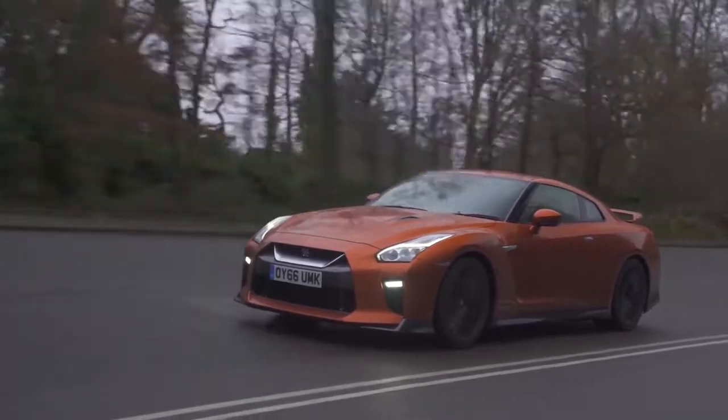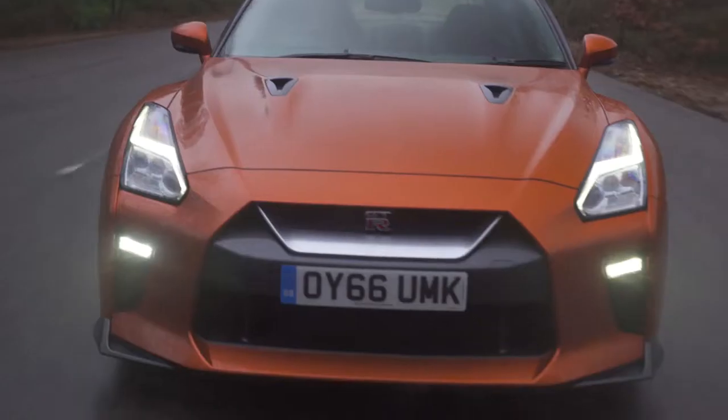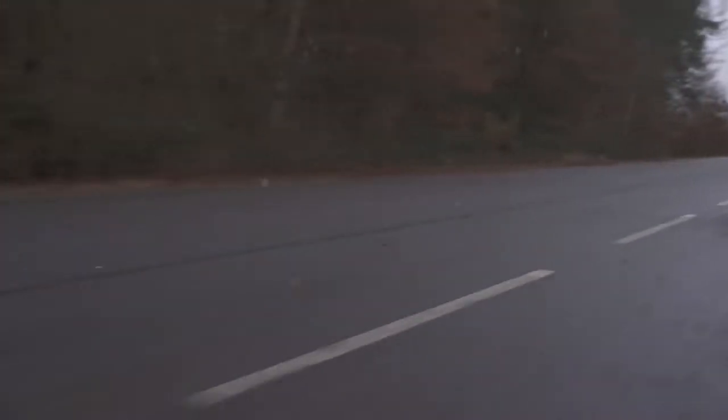Unlike Josh, the GT-R isn't a cheap date. In fact, it's rather expensive to run. I averaged just 30 miles per gallon from it. Still, its hand-built 3.8 litre twin-turbo V6 produces an incredible 637 Nm of torque, though it doesn't peak until 3,600 RPM.